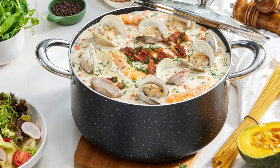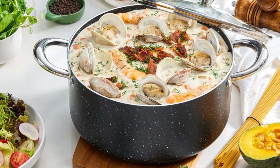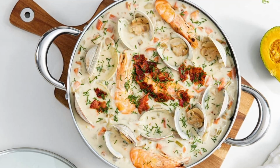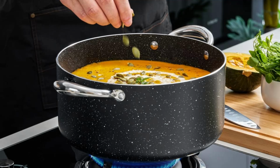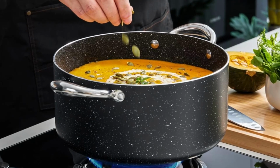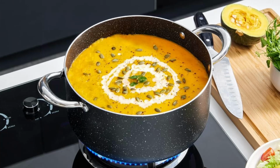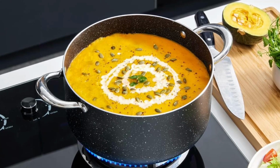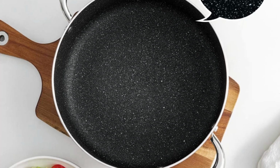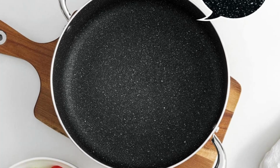Shatterproof glass lid with ventilation. Monitor cooking progress easily. The shatterproof glass lid of the Bezia stock pot is designed with a perforated design that allows excess water vapor to escape while retaining the original flavor of your food. You can check the cooking progress without having to lift the lid, which helps to retain heat and reduce cooking time.